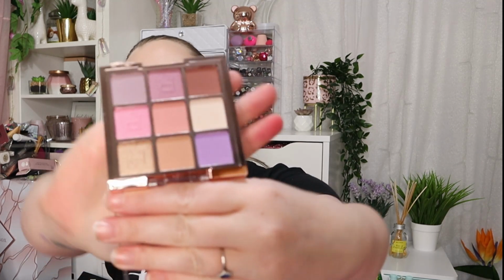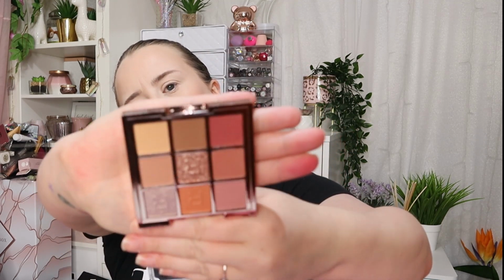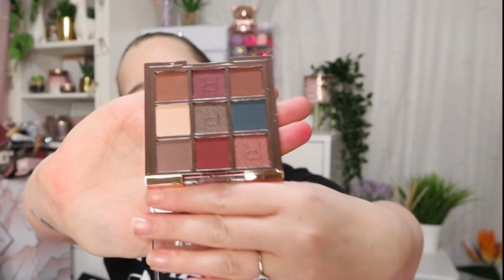So first of all, we've got Light, which is giving me Angel palette vibes. I've not opened these yet. Definitely giving me Angel palette vibes. That's what she looks like. Then we've got, the next one will be Medium, I think, which looks like this. Very pretty. Then we've got Olive, which again I think is like an olive skin tone. And then we've got Dark. But I do believe these would all be suitable for everyone.